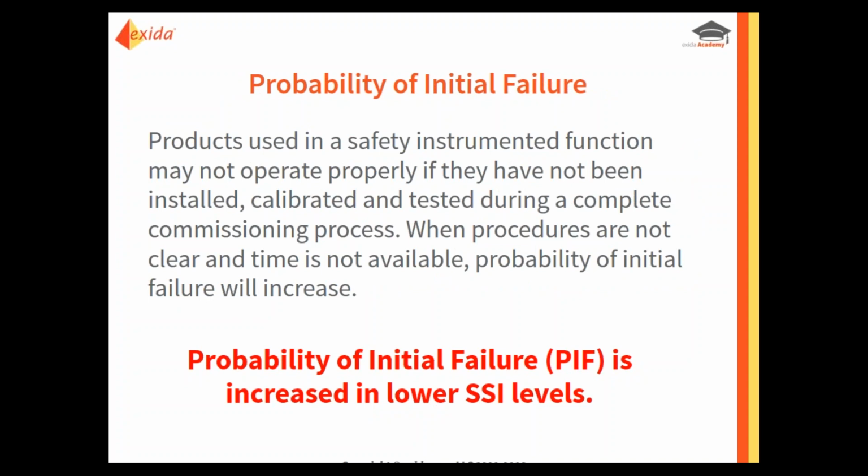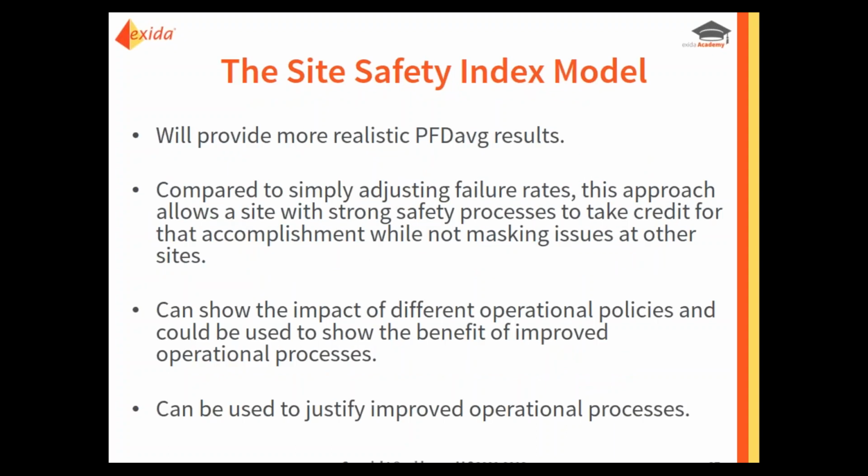All right, so now let's talk about probability of initial failure. Products used in a safety instrumented function may not operate properly if they have not been installed, calibrated, and tested during the commissioning process. That makes sense, and it's so interesting how many times things can get overlooked. Maybe that guy's been here forever, and he's just like, yep, let me install it real quick. Doesn't look at anything, just installs it, and he may or may not even complete the commissioning process. Or maybe these procedures that we think are so clear are actually not clear, and once again, what if there's no time available? The probability of initial failure will actually increase, and this probability of initial failure is increased in those lower SSI levels, which is not uncommon.